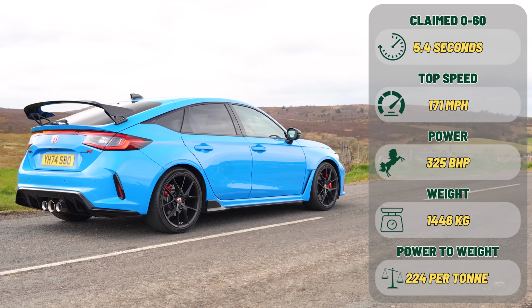Okay, so it's time to launch the Civic Type R FL5 from 0 to 60. Now before I do, I want to see if it makes that traditional Civic Type R sound when you rev it stationary. No, it's got a soft limit to it, 3,500 revs. Shame. Anyway, on your screen now are the stats and figures on this car, so pause your screen if you want to look into them.